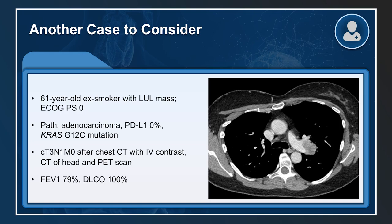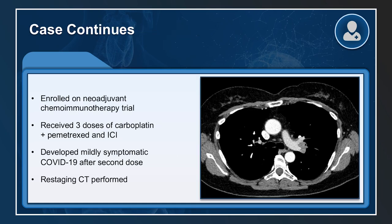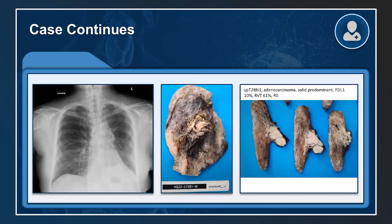This is a patient of mine, a 61-year-old patient with a left upper lobe mass, adenocarcinoma on biopsy, PD-L1 0, G12C mutation, stage T3N1, good lung function. We offered this patient chemoimmunotherapy. They weren't able to get to that 3rd dose because of some COVID, but you can see there's radiographic response and proceeded to resection. And you can see despite the radiographic response, there isn't a great response to chemoimmunotherapy. The patient has a percent RVT of 61%, and it's still a T2B-N1 after resection. So how do you guys handle the chemotherapy if they've had an insufficient dose preoperatively?